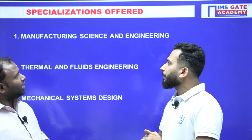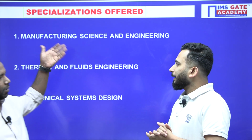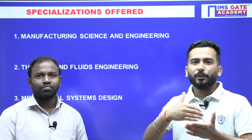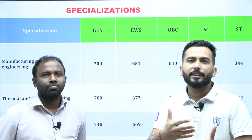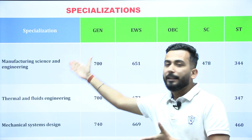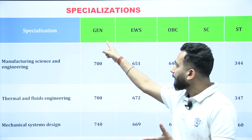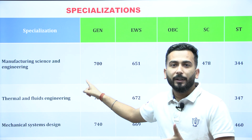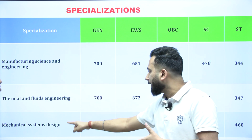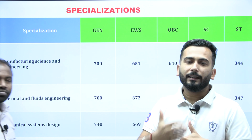Exactly. Now let me explain what the cutoffs were in the previous year for the respective specializations. You will decide your interest if your cutoff matches these numbers. You can clearly see, my dear friends, that for manufacturing science and engineering, for the general category, the cutoff is 700. For thermal, it is 700. For design, it is 740. That means design is slightly on the higher side.